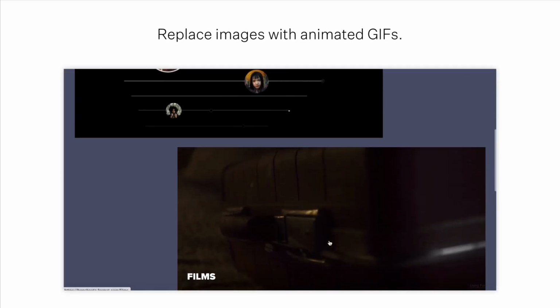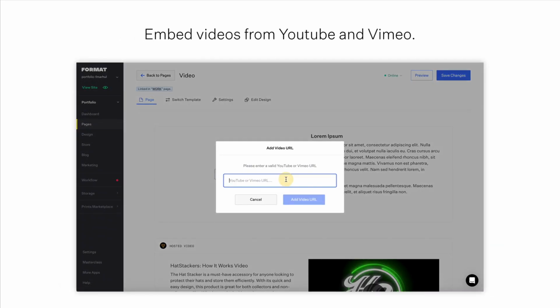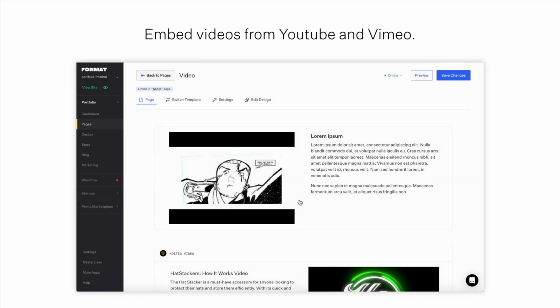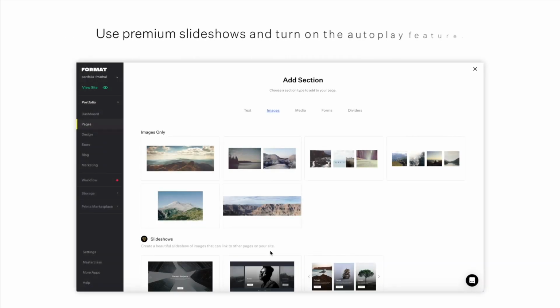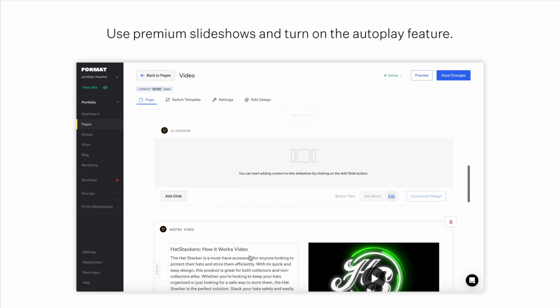Replace images with animated GIFs. These are great on collection page links. Embed videos from YouTube and Vimeo on gallery and custom pages. Add hosted video files to custom pages. Or use premium slideshows and turn on the autoplay feature.